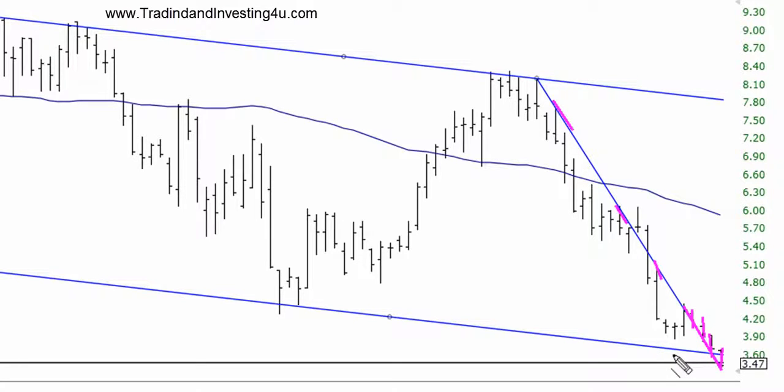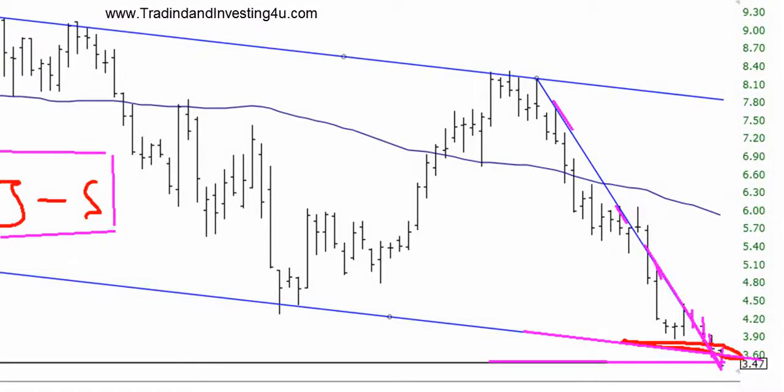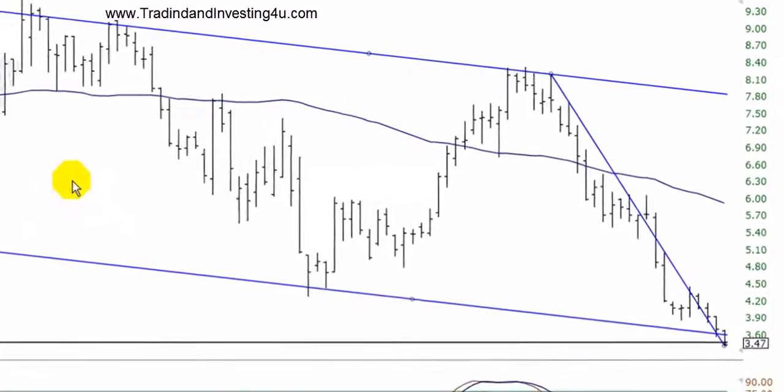So in a nutshell, we actually have 3 levels of support. We have this one trend line coming down through here. I should use another marker. We have this one trend line coming down through here. We have this second trend line coming down through here, and we have this other trend line, the horizontal line coming down through here. So that is at a major, what we call a 3 times support level. So that's on the weekly chart.